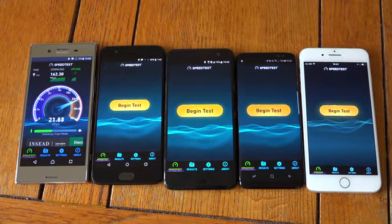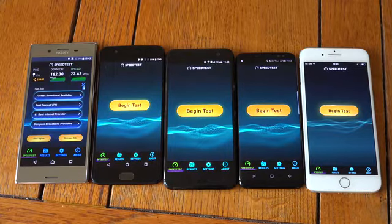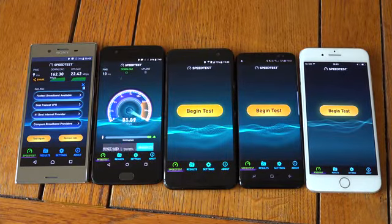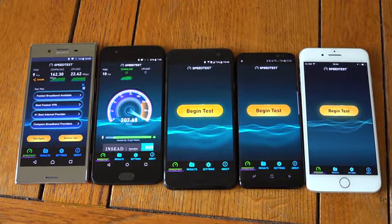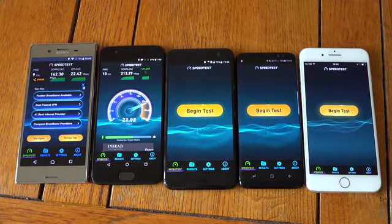Sony does give you a shutter button as well, forgot to mention that. Wonder why no one else actually does do that anymore. But you can see, decent score for the XC, not the best. OnePlus 5, what can you do with your jelly screen? Jelly. And you can see, very decent score here, comfortably beating the XC Premium.